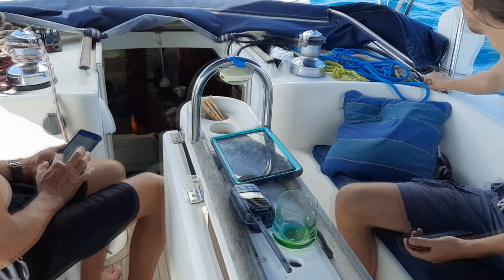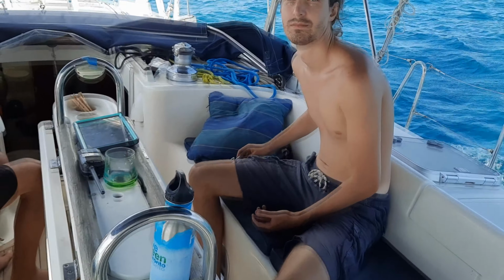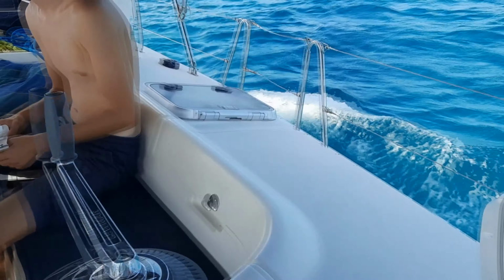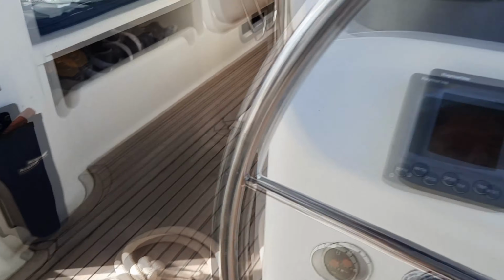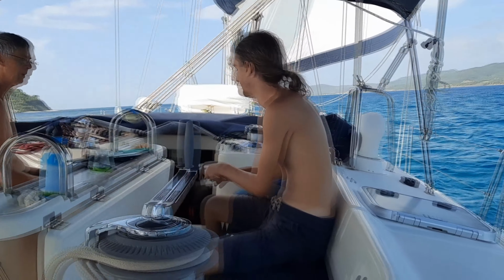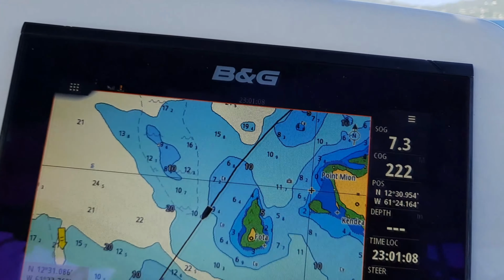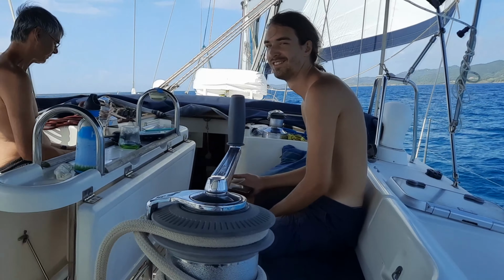The crew has data again, because my data month is renewed, and they're all very happy with that. Oh, good. Well, we didn't lose it. That's what counts. Cool, 7.5 knots on a broad reach right now.